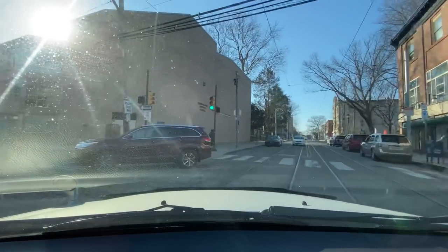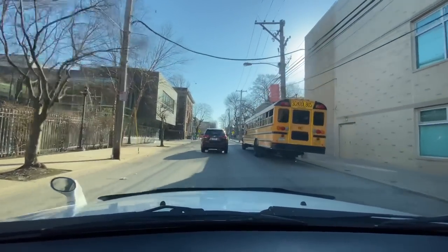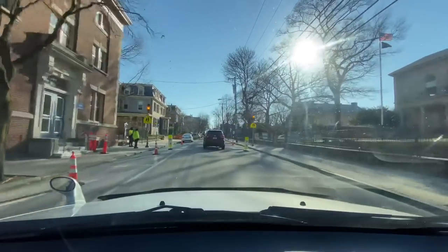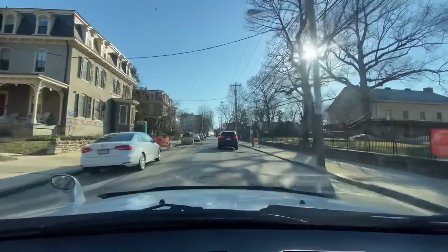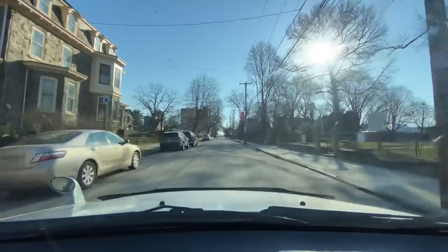Go ahead, buddy. You can make the left-hand turn or you can make your right-hand turn. He's casually turning, and the car behind him is going to rush me out of the way. We got Philly Trans school bus on my right-hand side. I had a horrific experience with that bus company before. I'm not going to talk about it in this video, but yeah. Germantown Friends School on my left-hand side. Some nice homes on my left.